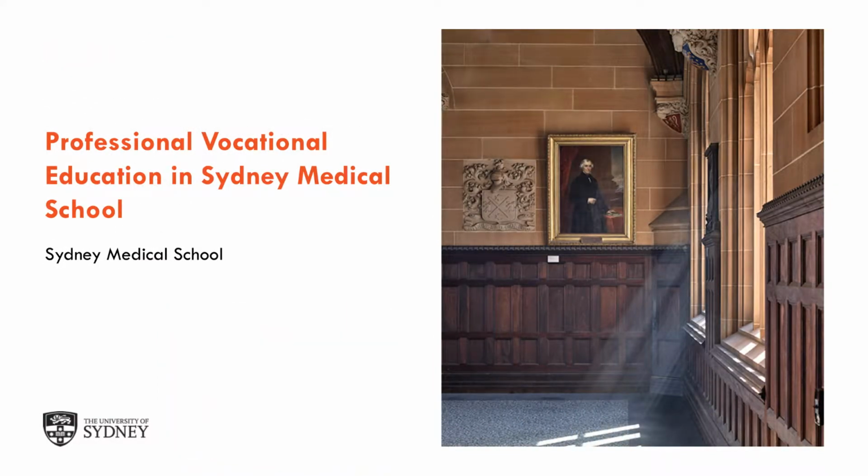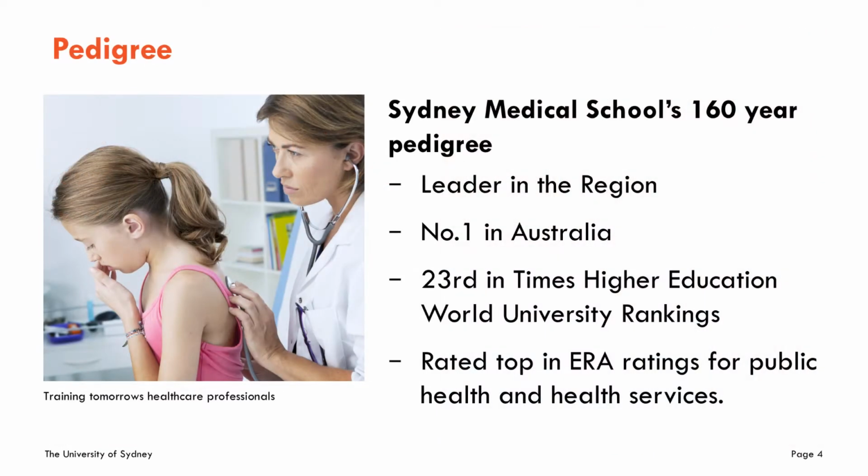Before I start, however, I'd like to give you a little bit of a background about the School of Medicine and Sydney Medical School in terms of professional vocational education and graduate studies. Sydney Medical School has a 160-year pedigree of training medical and non-medical students. We train doctors with our renowned medical MD program and have an additional 28 postgraduate programs that are available to both medical and non-medical students. We're considered leader in the region. We are number 1 in Australia. We're 23rd in the Times Higher Education rankings. And in terms of the ERA research assessment exercise, we are top rated in public health and also health services.